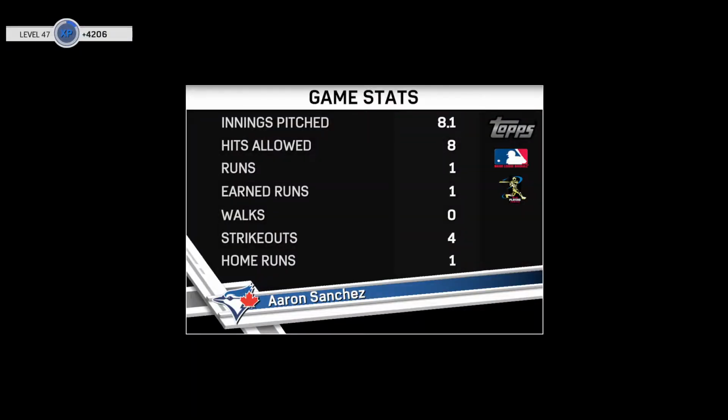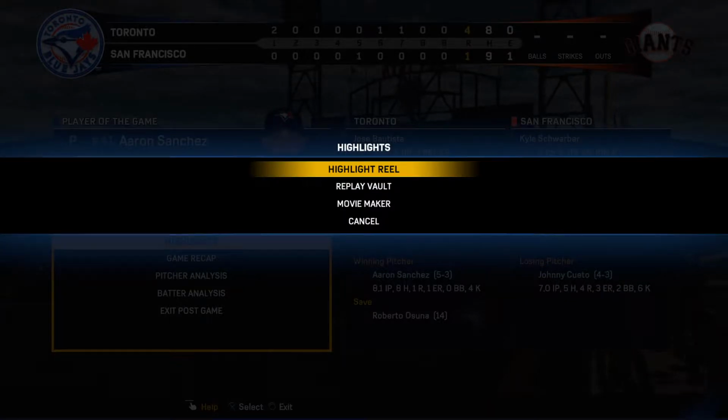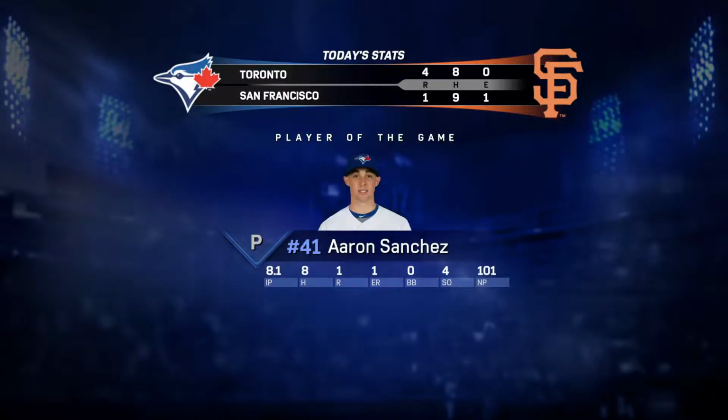Well, we watched a really solid starting pitching performance. Kept the opposition at bay. And as a result, he's our top player of the game. Well, they sent him out there to try to finish off the complete game, but he wound up needing a little bit of help from his friends in the bullpen. Still, 8 1/3 quality innings is a great start any way you slice it. Fans, our final line score this afternoon.